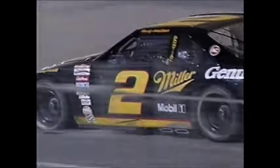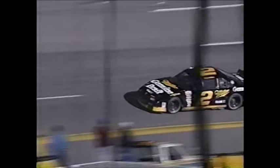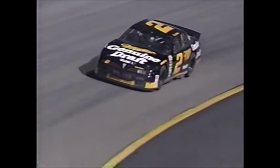The Miller car, the black and gold for Roger Penske's team, for the second straight year has won their race. And a standing ovation from 70,000 for Missouri's Rusty Wallace.